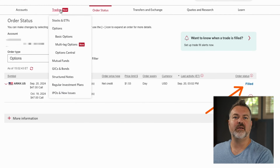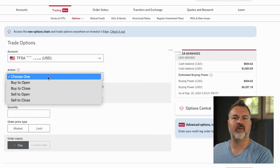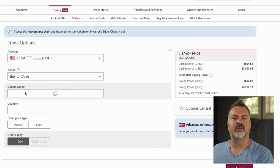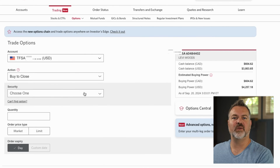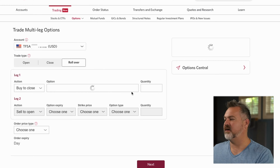We're going to do another one, and just quickly, we're going to do the exact same thing. I'm going to trading. We're going to click on options. I'm going to go through this again. I'm going to go US dollar account. I'm going to select buy to close. I'm going to find the option symbol here, which is already here. We're going to go RK. I've got 3 contracts left. I'm going to click on start here to roll this.